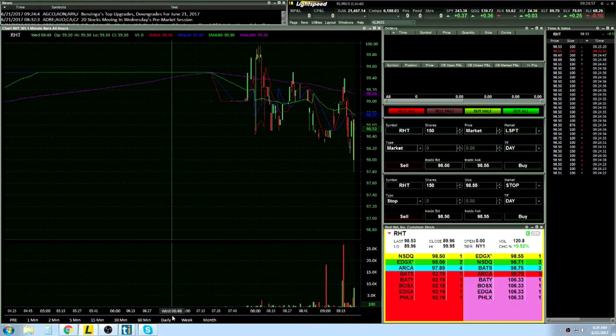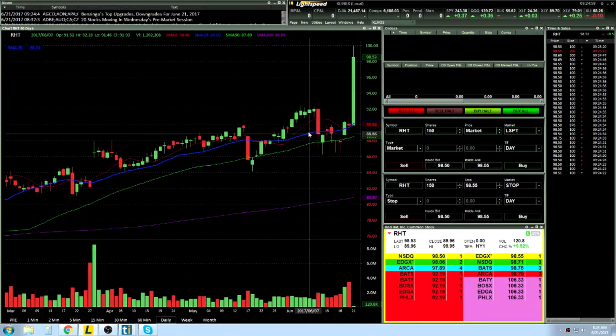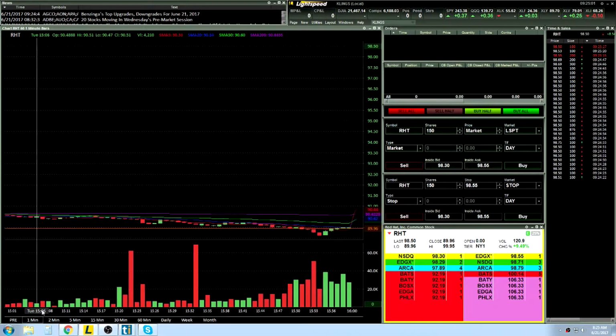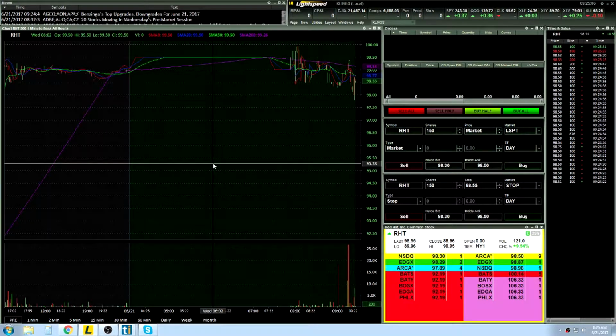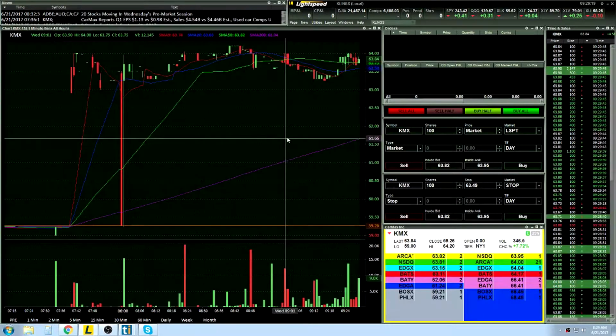I don't think I'm going to trade this one for a pullback at the open and then take it high over the new highs, but I'll keep an eye on it. We'll see what happens. So I will turn this back on once we get a little closer to the open.